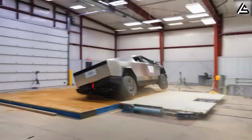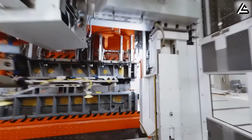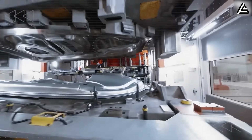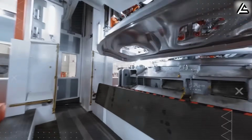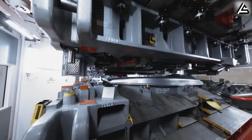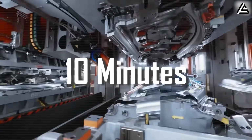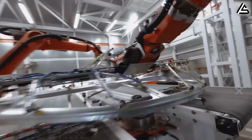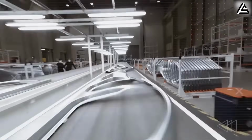The manufacturing efficiency reveals just how superior this approach really is. Traditional stamping and welding operations require 6 hours of production time per vehicle chassis, with multiple quality control checkpoints to ensure those 1,600 welds meet safety standards. Tesla's mega casting process completes the entire front or rear section in 10 minutes of casting time plus assembly, a 36-fold improvement in production efficiency while simultaneously creating structurally superior results.